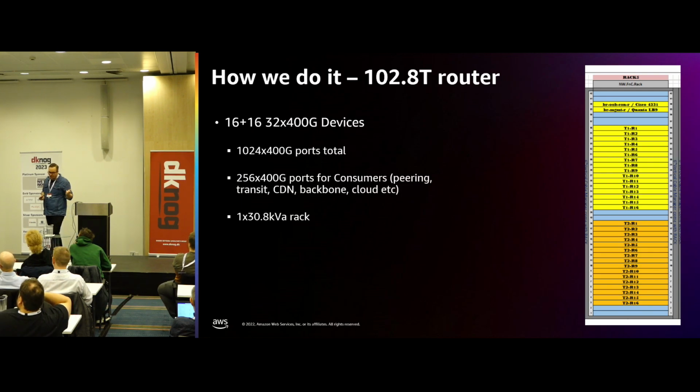As you can see from the slide, this is a 30 kVA rack. For those who have been acquiring colocation, it's not very easy to get this type of rack. I wouldn't say public colo very rarely offers this. There are a couple of new players on the market that have these capabilities, because you typically need in-rack cooling in these things.